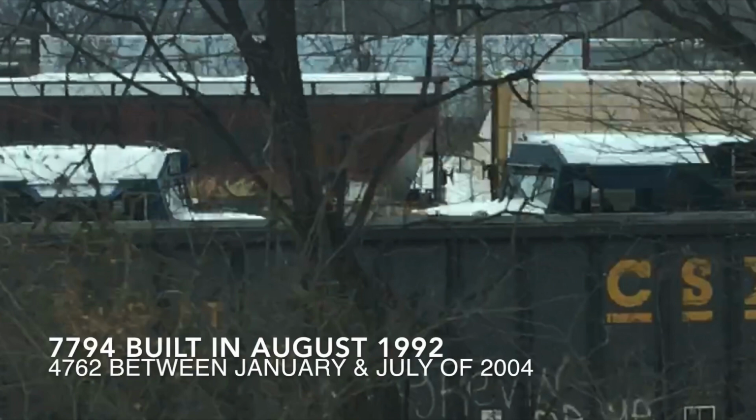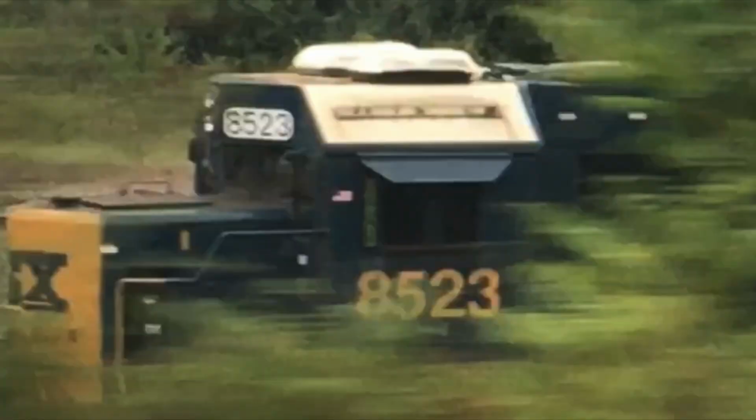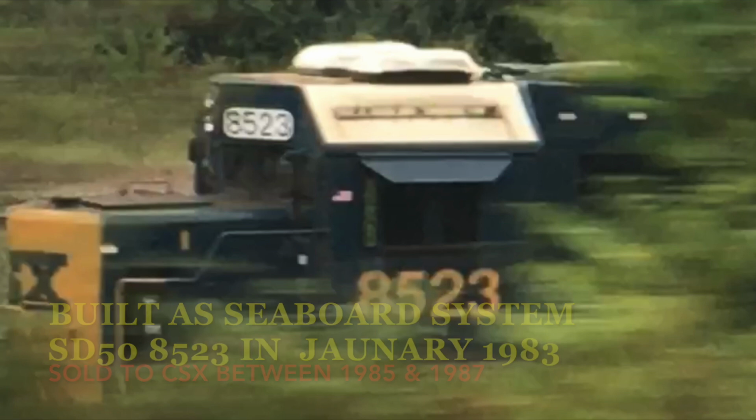Then we get to some of the rare 6-axle EMD units. The first of which was flared SD70 Mac number 4762 and SD50-3 number 8523. This SD50 was also recently in an accident sometime in spring of 2019, but was lucky to be repaired and did continue to be in service for a bit before it eventually ended up in storage right here at Cumberland.